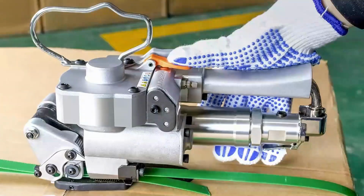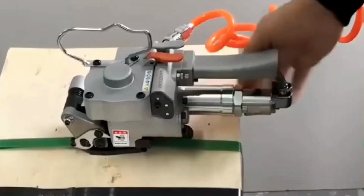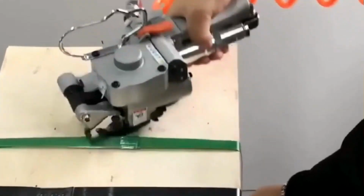Number 19, Pneumatic Strapping Tool. This air-powered tool makes packing and strapping boxes or pallets quick and easy. It pulls the strap tight, seals it, and cuts off the extra pretty much all in one go. You just press a button and it does the hard work for you.